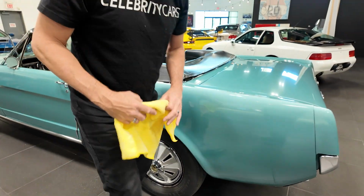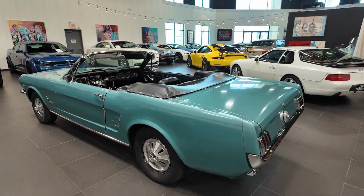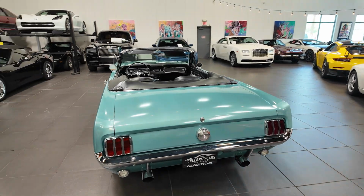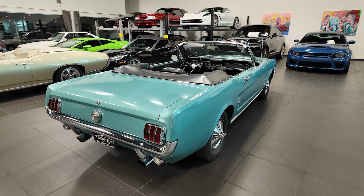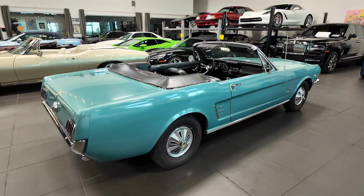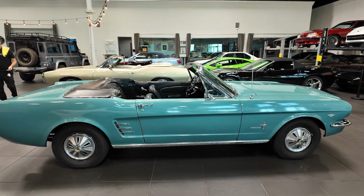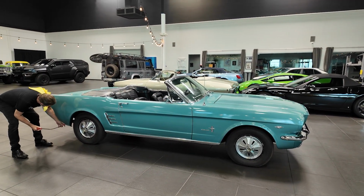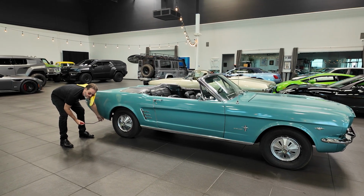Okay, you know what else, folks? I never did Quincy, just sort of walk around the car, give them a bird's-eye look in the interior. I'm going to see if I can find this magnet thing. Oh, I found it. Okay. Let's do this for you, folks. Quincy, hang out right there. You're going to want to watch me. Are you watching me?